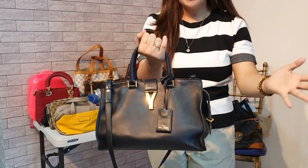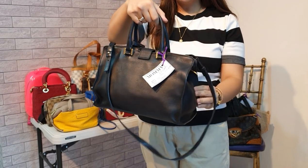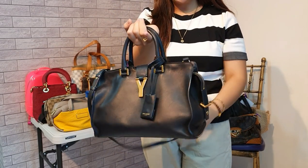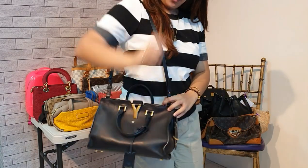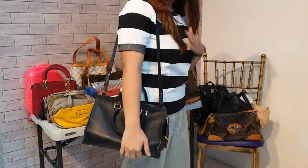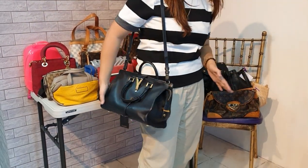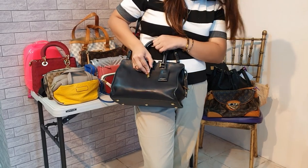So, what's on my hand is a YSL Cabas. Okay? In black color. Small size. Okay? So, ito yung may long strap. Ayan. Okay? So, yan ang itsura niya. Meron tayo nito before. It was brand new. However, the consignment wasn't successful kasi mahirap ang benta ng YSL na brand new, dahil ang dami naka-sale sa store.